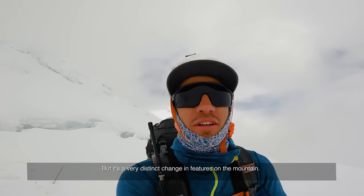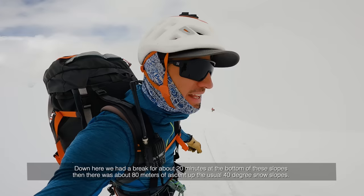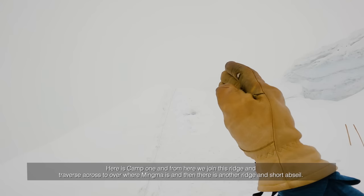So down here, we had a break for about 20 minutes at the bottom of these slopes, and then there's about 80 meters of ascent up the usual sort of 40 degree snow slopes. You can just see Rupert down there and a couple of Sherpas coming up. And then here is Camp 1. From here, we join this ridge and traverse across and over to where Mingma is. And then there's another ridge and a short abseil. So yeah, we'll change it up from here.